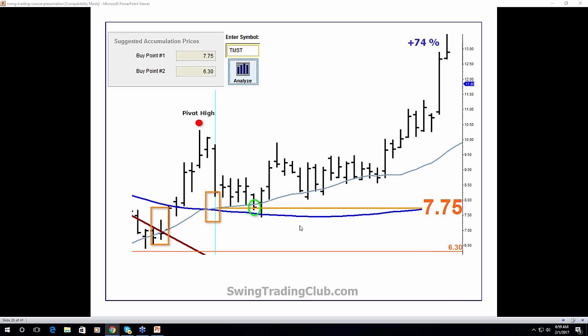All right, here's another example. Again, this is like a 1, 2, 3 criteria you follow. There's no ambiguity. You're not hunting for all kinds of conditions and all kinds of setups. You don't have all these complex rules that you have to follow. You're looking for 3 things. Looking for the trend line break.